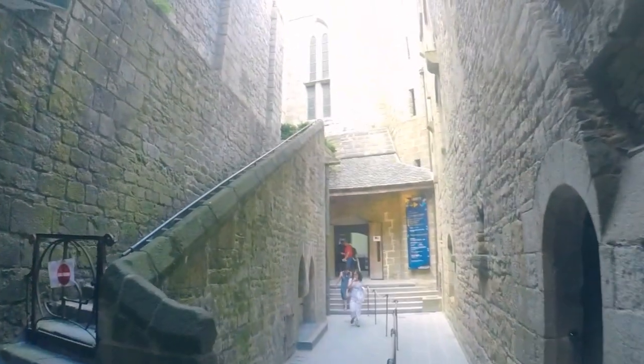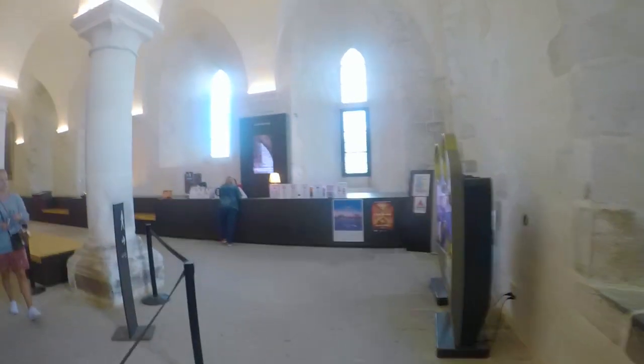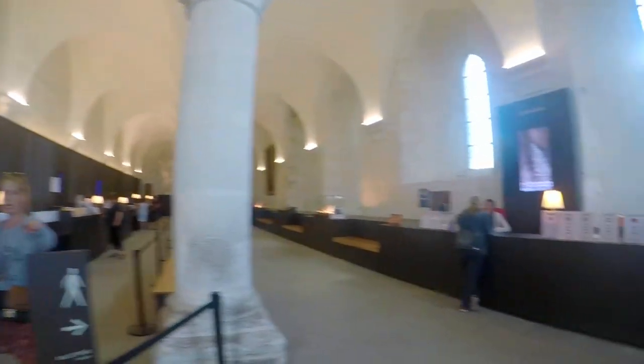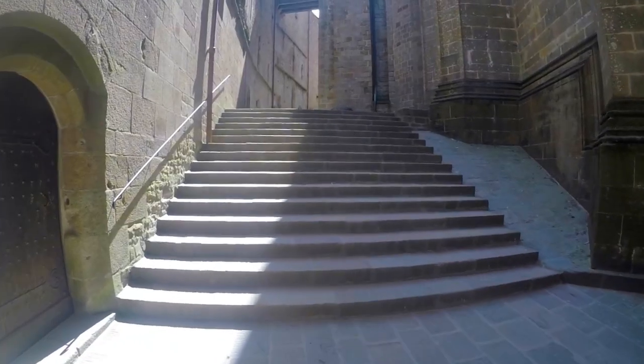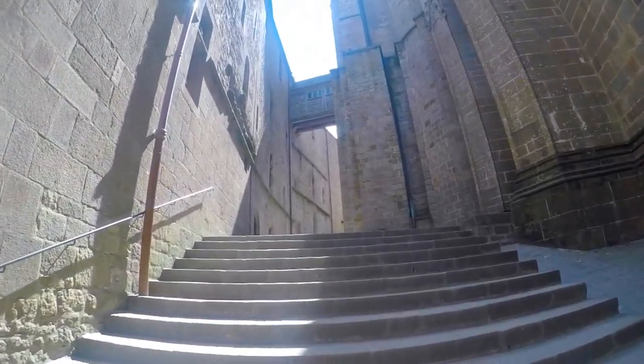As you can see, there's a lot of stairs going to the abbey. We will first visit the entrance or the visitor center where you can buy your ticket, which costs about 10 euros. It is also the former guardroom, which is the entrance to the fortified abbey. The Grand Degree. The stairs that lead to the entrance.